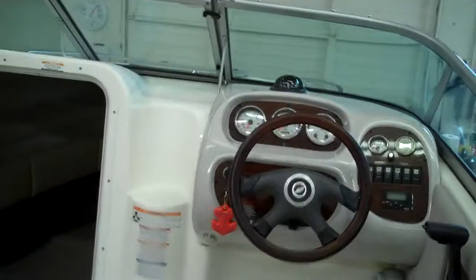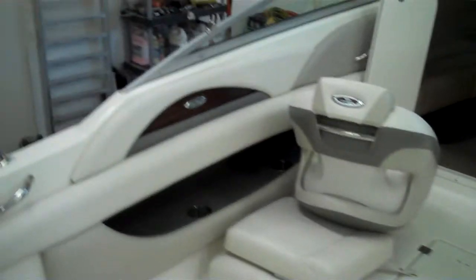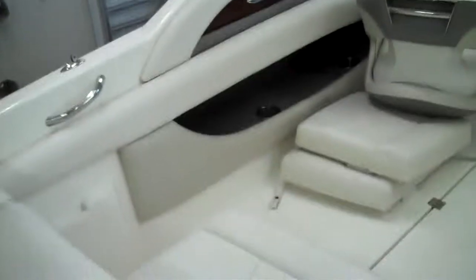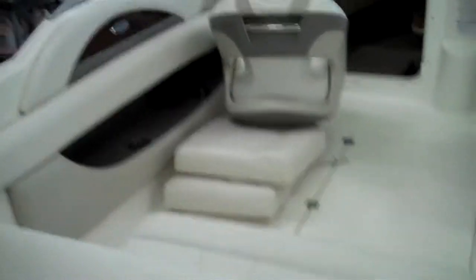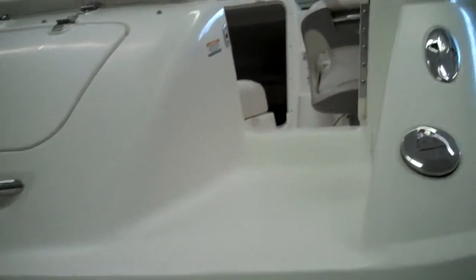So once again, it's an 07 Chaparral 215SS, so 21 and a half Cuddy. A boat like this nowadays is gonna set you back pushing 70K. So you're getting up there on the dollar figures. We're under 22 grand with a perfect 350 with a 2-year warranty. So for at least 2 years, you have nothing to worry about, which is rare on boats because most used boats, there's no warranty.